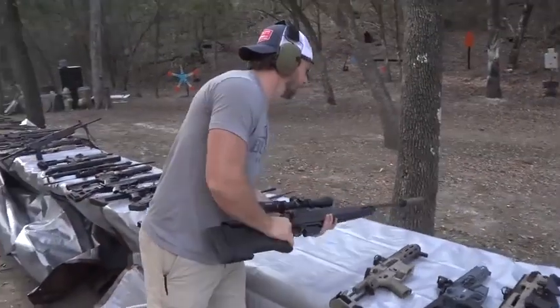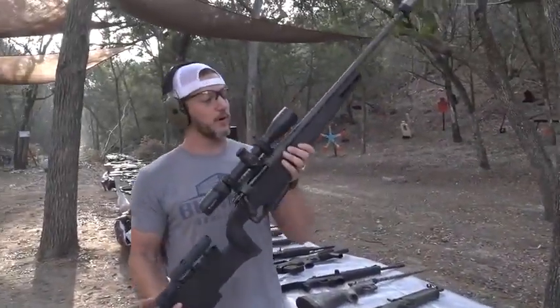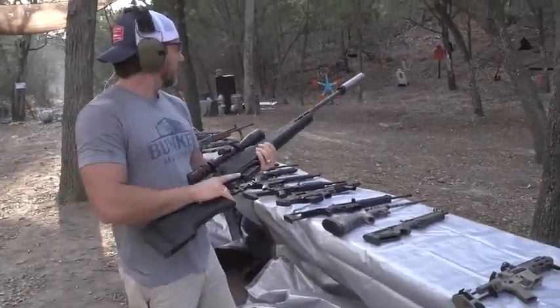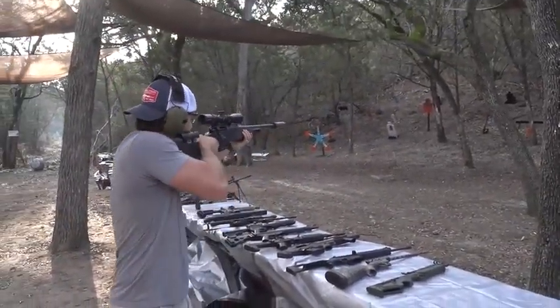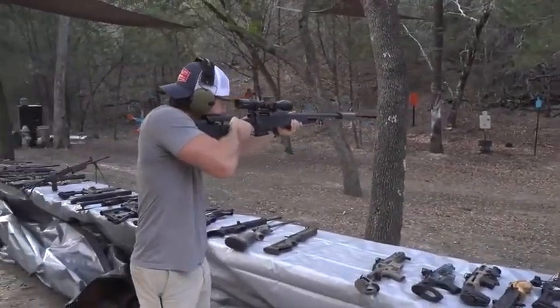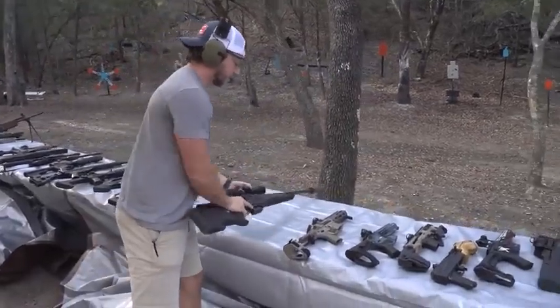This is a Daniel Defense 6.5 Creedmoor bolt action. Got a SilencerCo suppressor on the end of it, and actually this is my only 6.5 Creedmoor. I'm just gonna throw these in the dirt. These kind of are a little too high power to be shooting too close here.